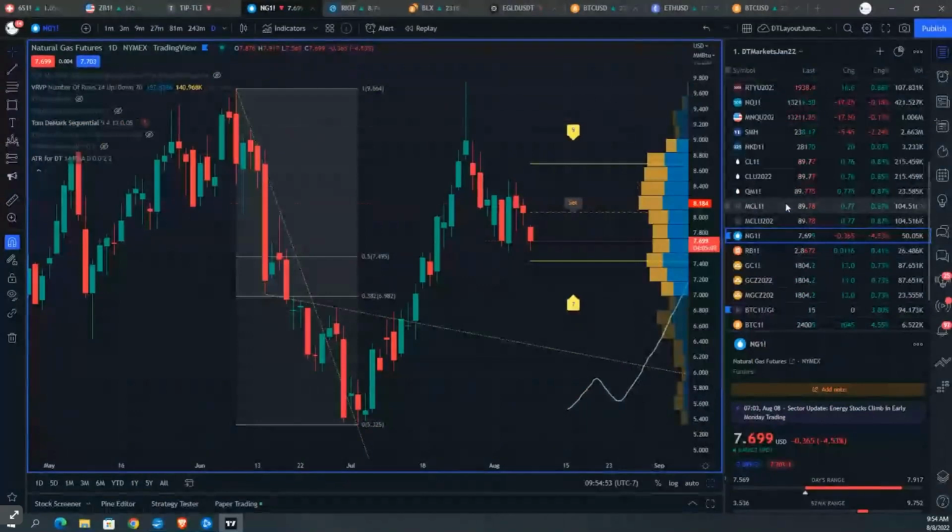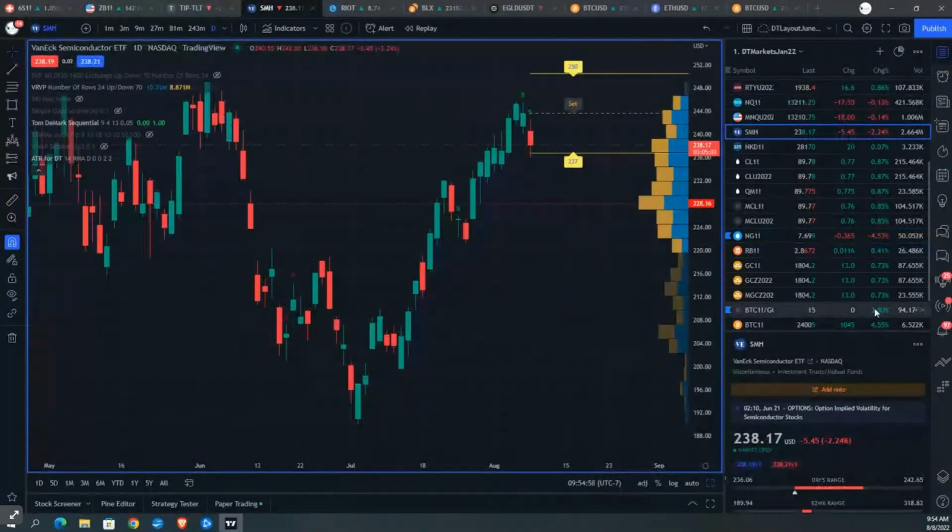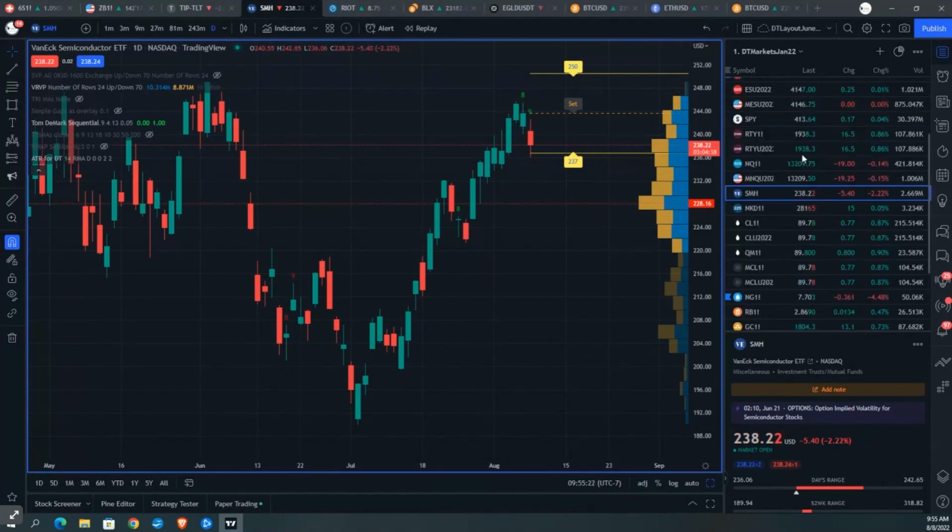And the one thing that jumped out at me through all of this was the semiconductors. Remember, semiconductors, and if you don't know this, maybe write this down, are actually supposed to be the ultimate leading indicator for the stock market. So the question would be, why are the semiconductors down as hard as they are? And the interesting thing is that they were even down pre-market, right?